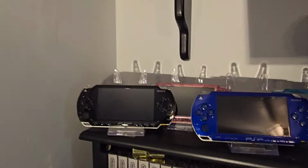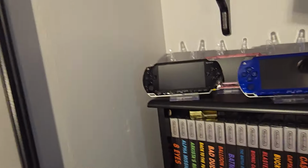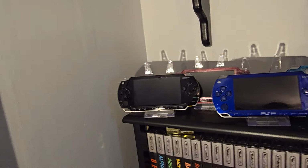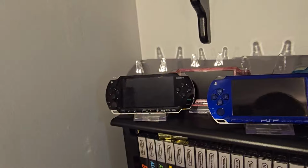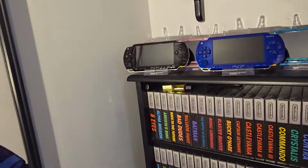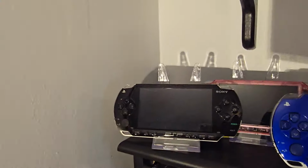The PSP was the last, and this is my original PSP, by the way. This was my last console that my parents bought for me. And I had to trade in some games to get them to do that. I remember I had to trade in part of my Game Boy Advance collection for Christmas to get them to give me the money to buy a PSP 1000. And I remember I got it with Mega Man Powered Up and Metal Gear Solid Portable Ops, which are still some of my favorite games on the platform.